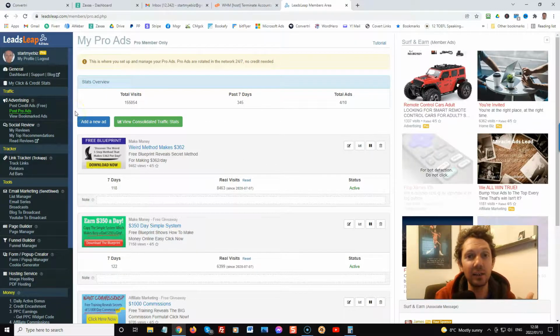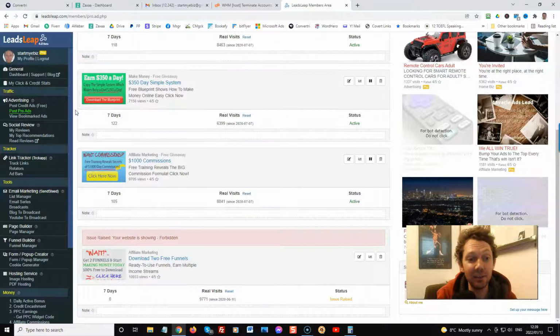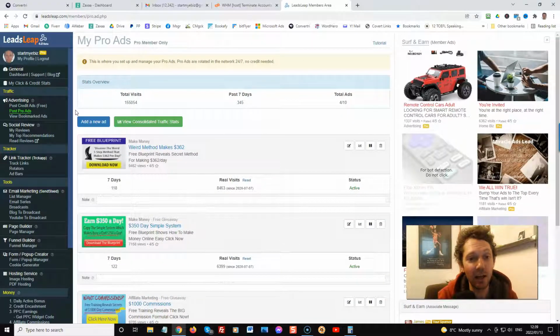Another nice perk of being an upgraded member is that your commissions from your referrals to LeadsLeap get boosted up. I think free members can get like 20 or 25% commissions, but a Pro member will get 50% commissions. So that's a nice little extra perk as well. If you get 2 paid referrals under you, your membership is free. Easier said than done, I know. It doesn't always work like that, but I'll show you.